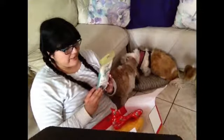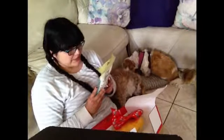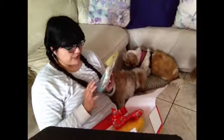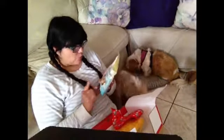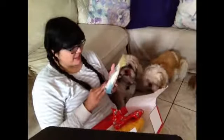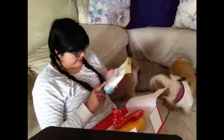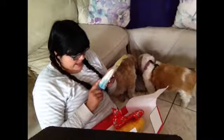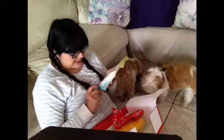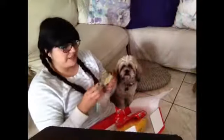The last thing we have here is the Exclusively Dog, a naturally delicious dog treat. And these are called Smoochers Drops with yogurt, vanilla-flavored dog treats. They are wheat, corn, and soy-free. Natural ingredients, proudly made in the USA. 100% satisfaction guaranteed. They expire in November. And tropical flavor, brown rice, and so on. That is the ingredients there at the bottom. These are the treats. I like the little window that shows me what's in there.